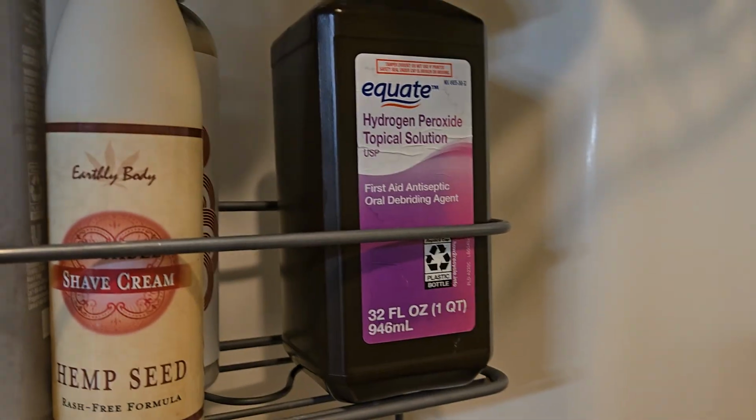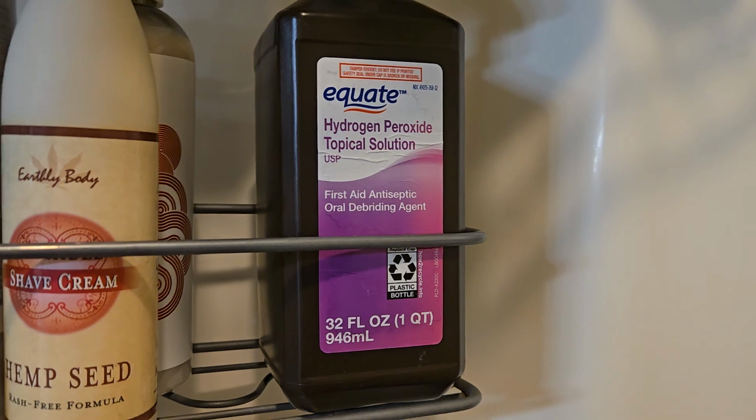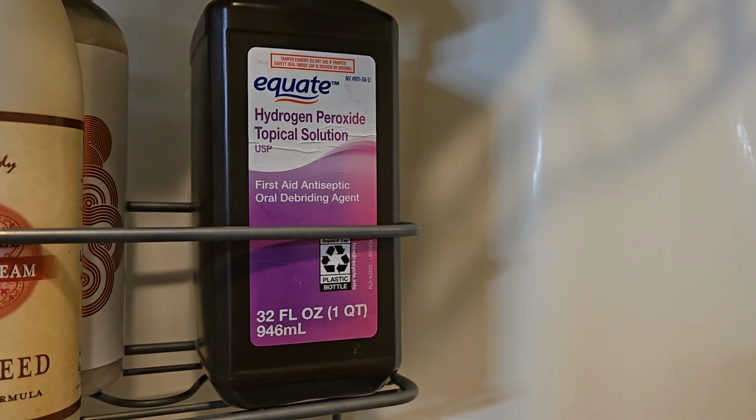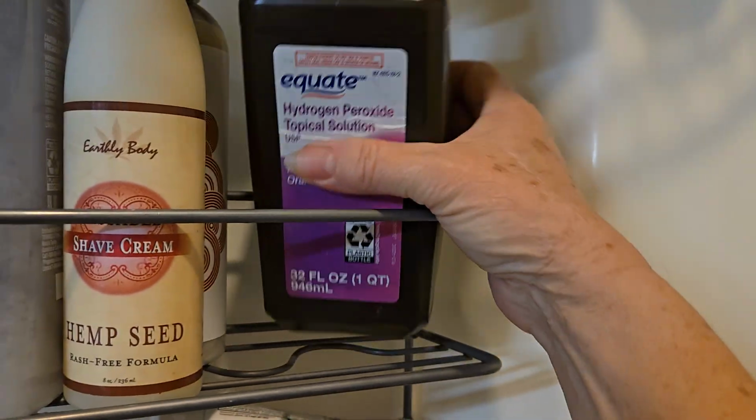And when you don't have a window, it's just an open invitation for mildew and mold to grow. And just so you know, mildew is the beginning stages of mold. So yes, mildew is a type of mold. It's the beginning of it. So you want to get mold as early as possible.